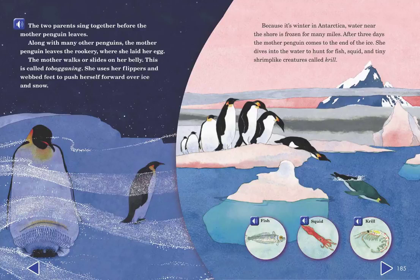Along with many other penguins, the mother penguin leaves the rookery where she laid her egg. The mother walks or slides on her belly. This is called tobogganing. She uses her flippers and webbed feet to push herself forward over ice and snow. Because it's winter in Antarctica, water near the shore is frozen for many miles.